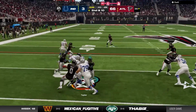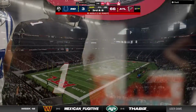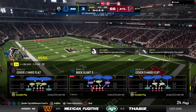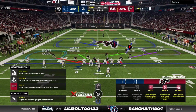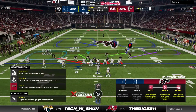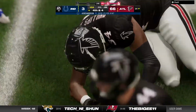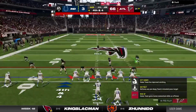Up the middle, here's Taylor. And he's upended after a gain of 2 out to the 27. After getting stuffed on first down, not much better there. 2-yard gain. 5 men in the secondary now for the Falcons on third down. Pass the 60, pass the 60. Go. Now it's Richardson. Left side, he finds Pierce. And he's going to get this to the 31, but that is still well short of what he needed.